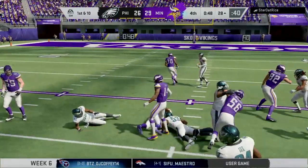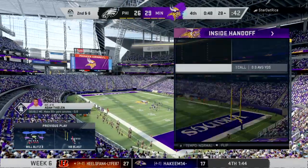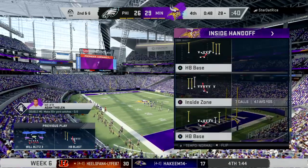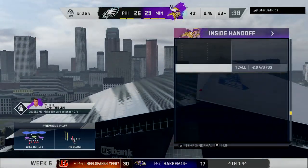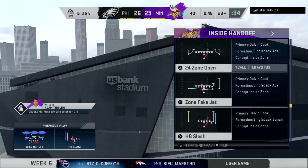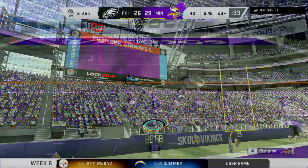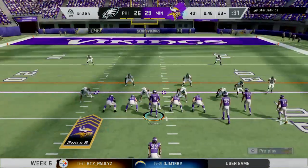Cook, and he'll go down at the 28. The Eagles are going to take the first of their timeouts as they get the stoppage with just under 50 seconds remaining in the fourth. It's now 2nd and 6 at the Eagles' 28-yard line. The run got 4. Now they deal with a 2nd and 6.